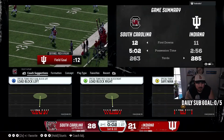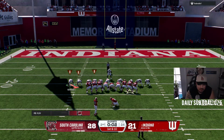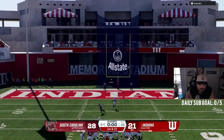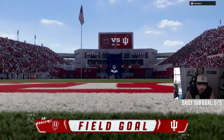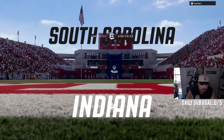Tight game here late in the first half. Just a few seconds to go here in the first half, and they'll send out the field goal team. And it's right down the boulevard. The lead now trimmed to 28-24.